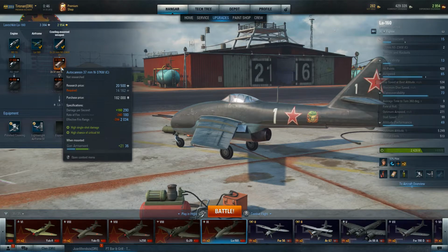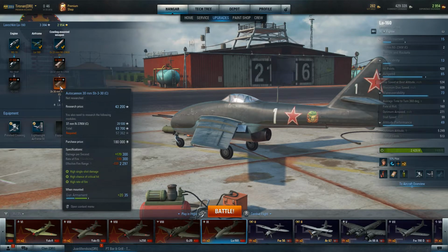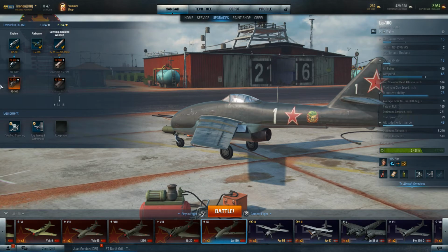Had these before. Hit hard. I mean, they really hit hard, but they have a slow firing rate, and they arc up. This is the one that's going to be fun, though. And of course, they look like they. But that one really looks like it'll make this aircraft.